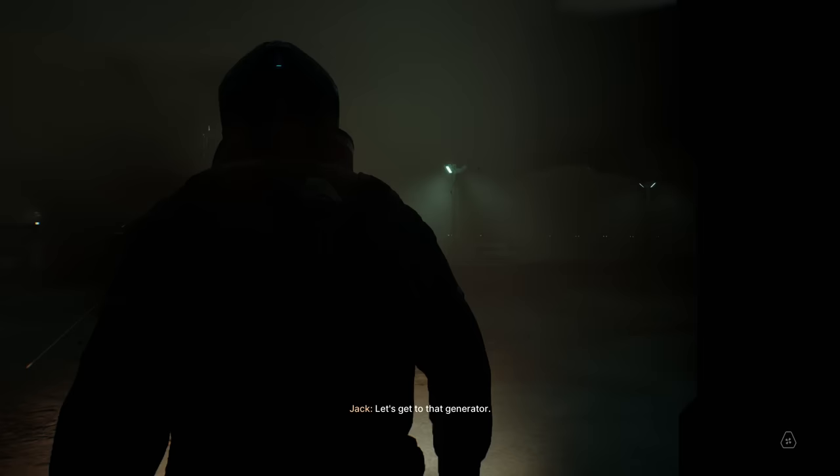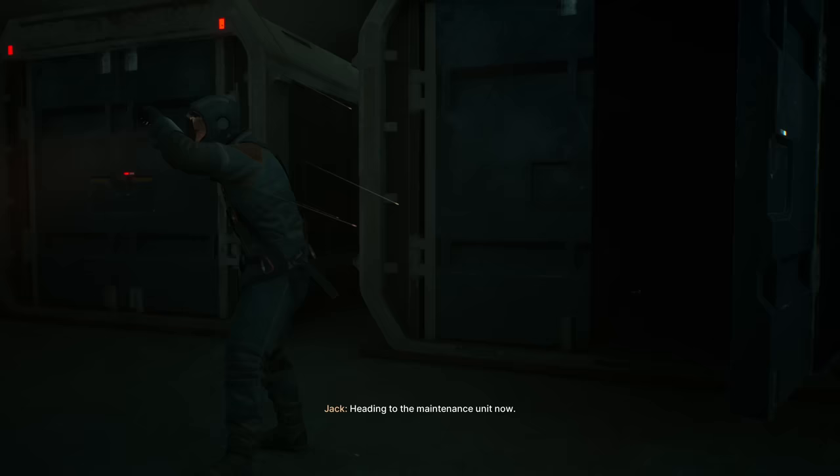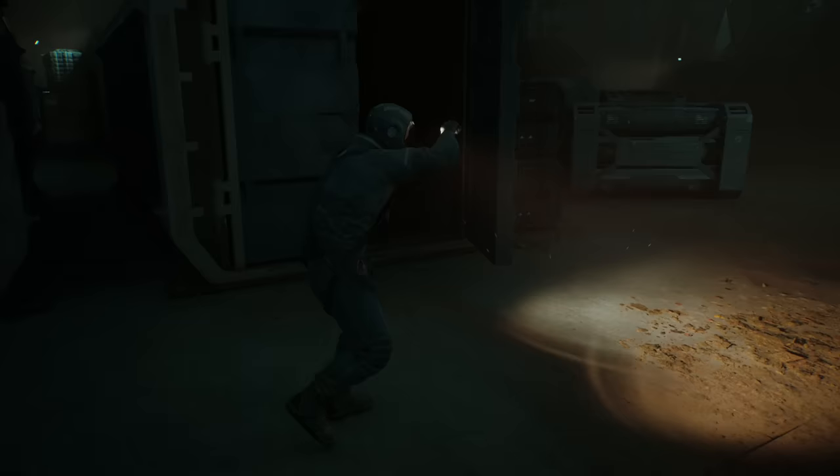Let's get to that generator. Heading to the maintenance unit now. Wait, there's no way you would... I mean, you would want to investigate a little bit more about that. You don't want to get locked in this thing before help arrives, but how was he taken out?